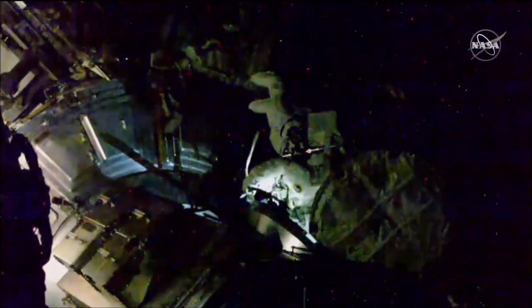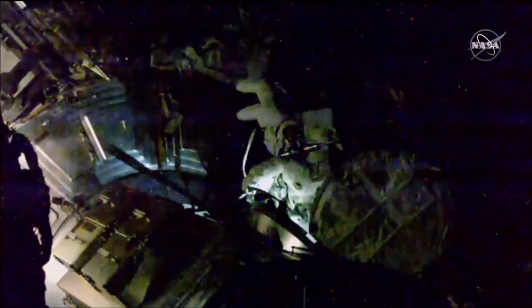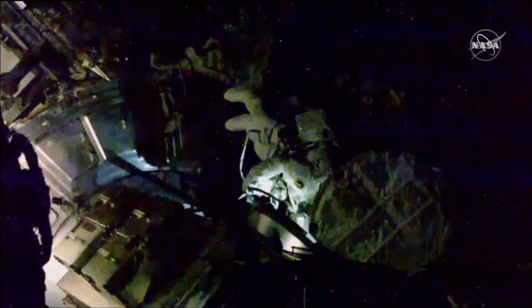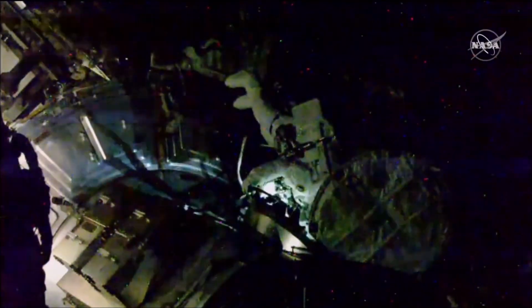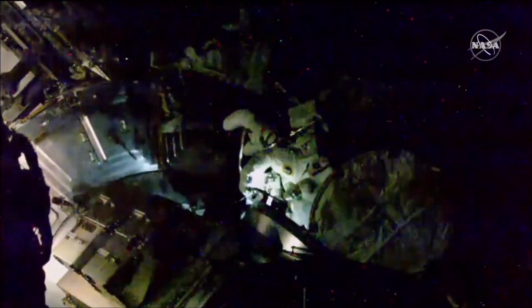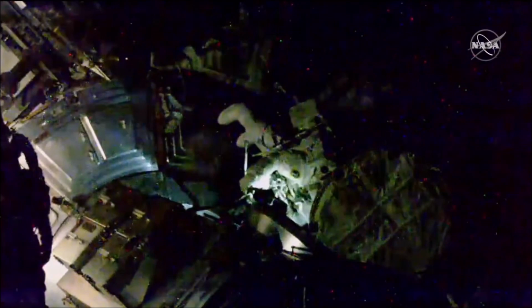Let me know when you're safe inside. That's already complete. You're all complete, so you are good to go. Yep, and you have a go to ingress. Ready. Marshburn is now making his way inside the Quest airlock.